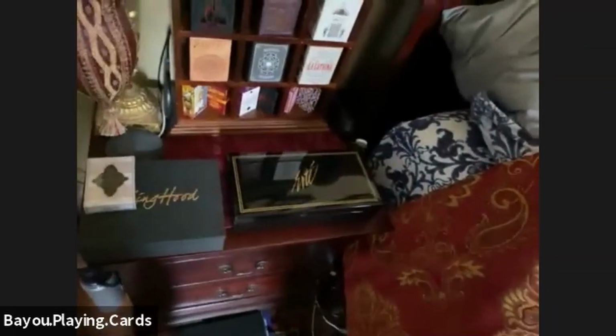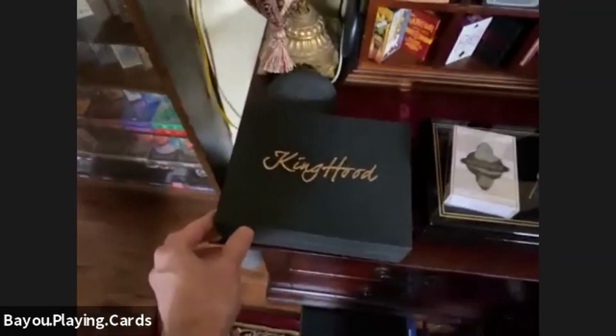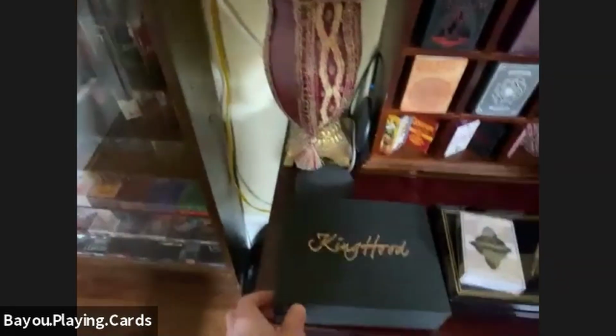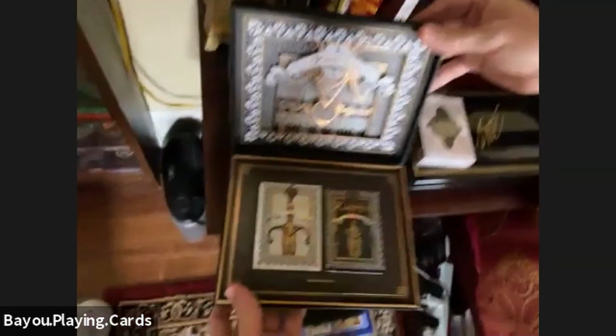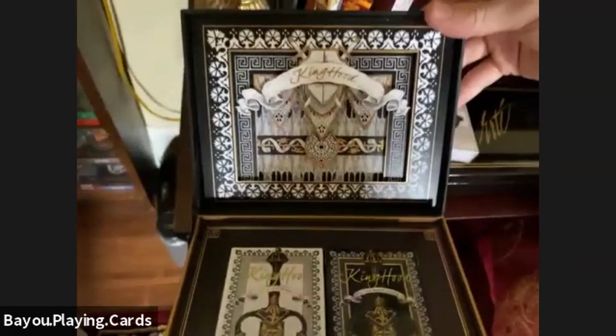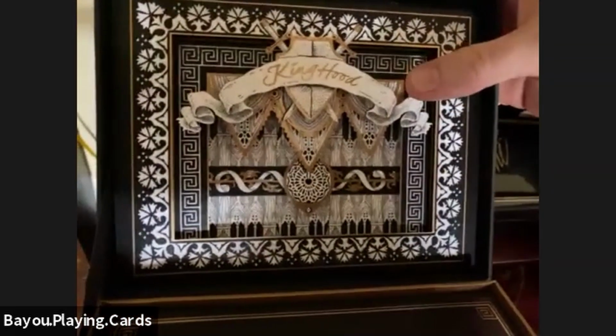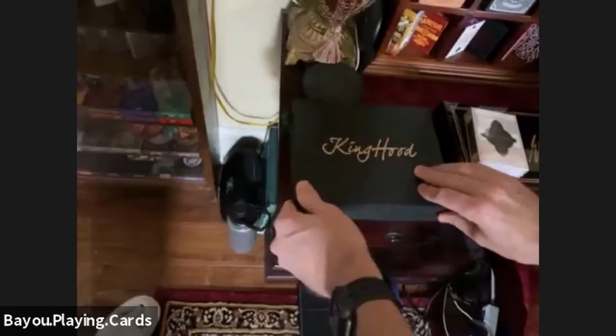Now, you do like to open your playing cards. Yeah, I open most everything. Which is amazing. Most people keep it sealed. I like to open them up and check them out. This one was pretty recent. I don't know if you all saw this one, King Hood, but I liked this box. It's this paper cut art that he does, different layers. So there is that.